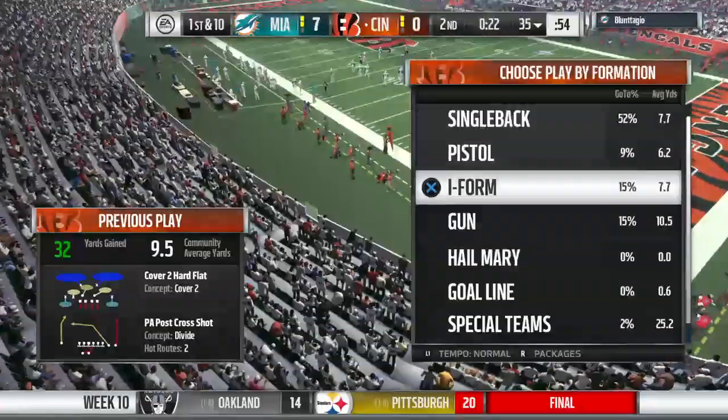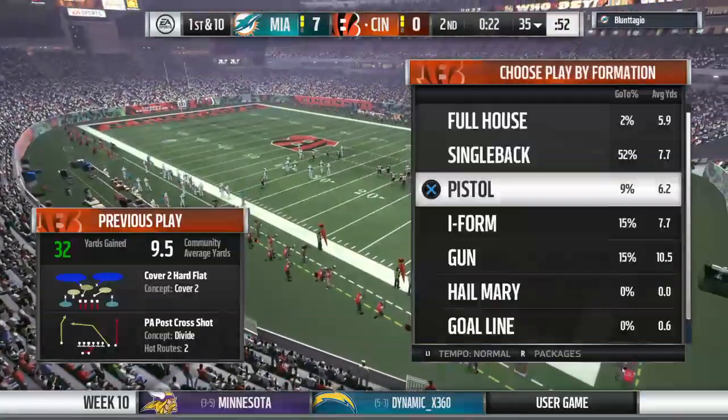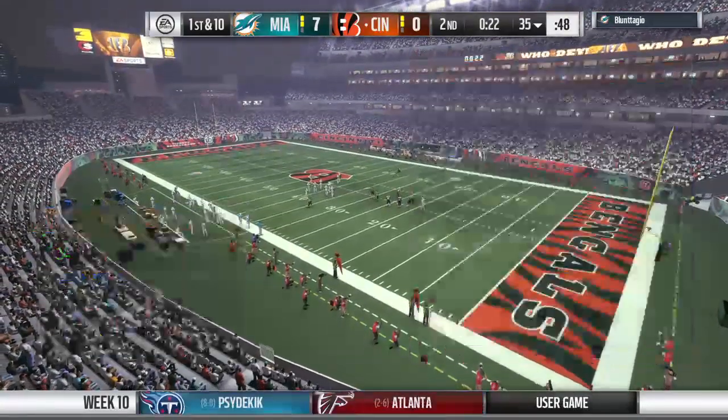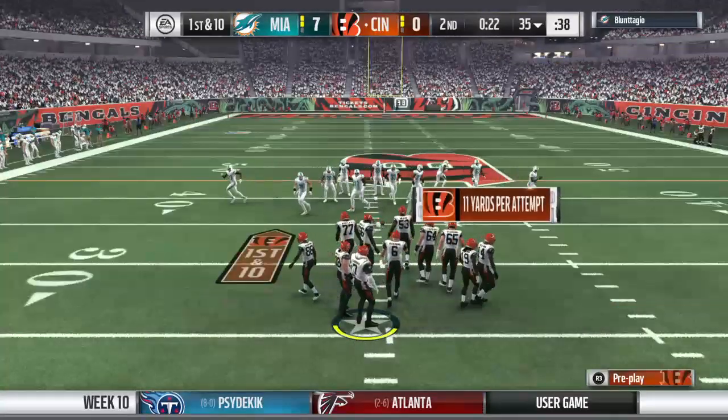Now hold everything here. We're going to get a timeout by the offense. It's just their first, so they'll have 2 remaining here before we get to halftime. Fresh set of downs here.